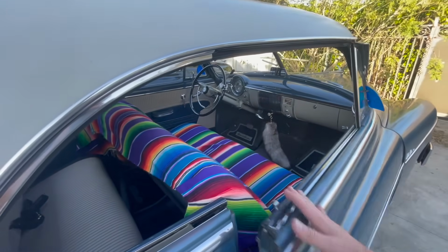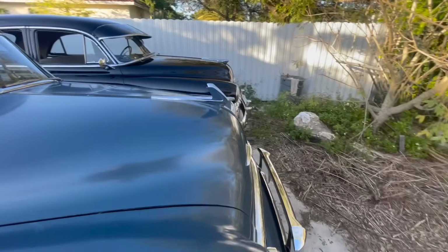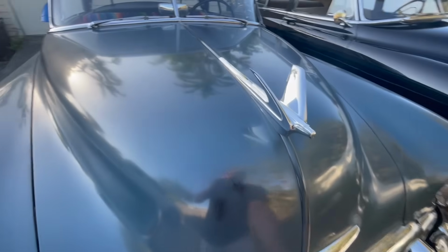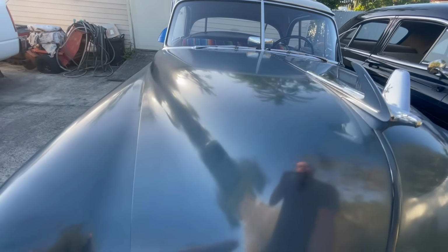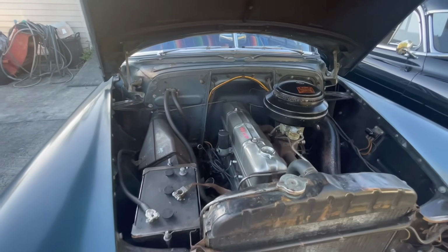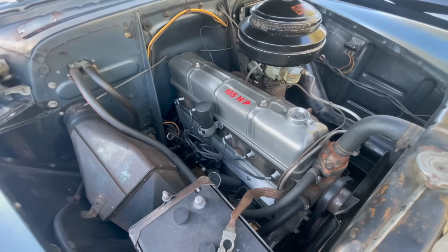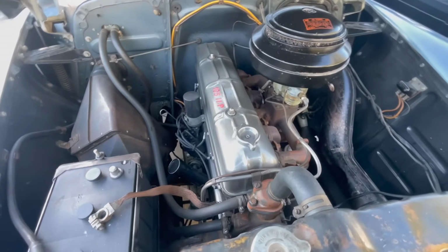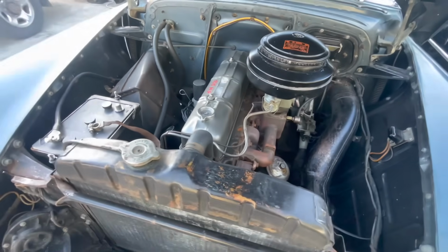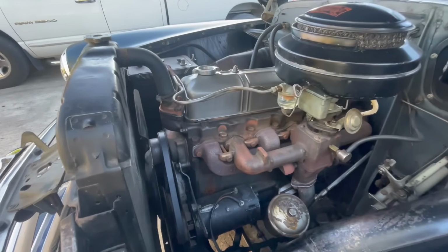Back in the 1950s, there were two types of engines that Chevy was using in this car. For the Powerglide transmission, like this one, Chevy decided to equip this car with a 235 engine from a 1950 Chevy truck. On the other hand, if you wanted to purchase the three-speed manual transmission, it would come with a 216 engine.